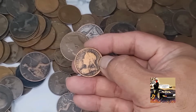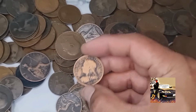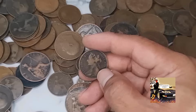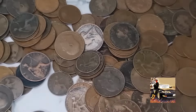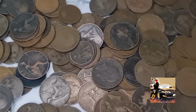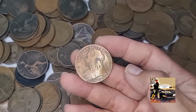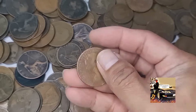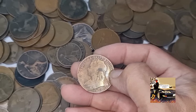Okay, another veiled portrait, 1899. Nice and shiny, and it has a patina. Oh, this is an old one. Queen Victoria, the young portrait, halfpenny, from 1889. Very nice one. It's 1921, halfpenny. Some are unique. This one is another old portrait, the veiled portrait, 1898. It's just a bit worn now. It seems someone engraved something there, but it's not that clear.